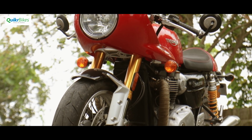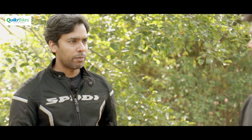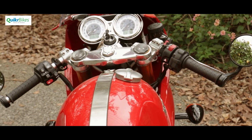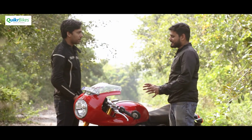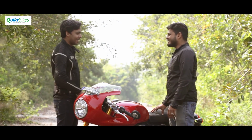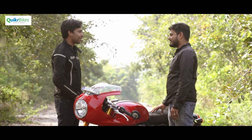And apart from that, accessory wise, whatever you see in the bike is stock except for the fairing, which costs around 60,000 in Bangalore, and then you pay for the labor and everything. Everything else was stock. The bar, mirrors, and the cowl are all stock. It comes ready, as I mentioned, so I didn't have to spend a lot on that. It's just that I wanted this fairing and I had to spend.